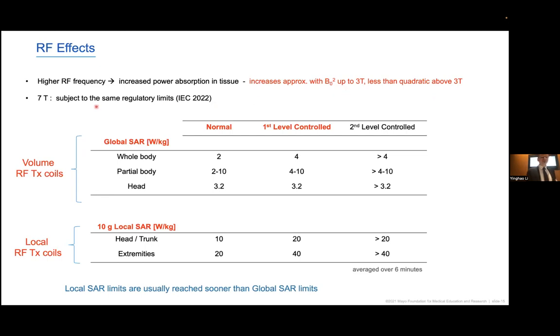And of course, we're subject to the same regulatory limits. This is the updated IEC 60601-2-33 document. The latest version came out last year, and it didn't change the global and local SAR levels. So here they are listed. The top table is for so-called volume transmit coils, where there are limits for the global average SAR, so averaged over the whole body exposed within the coil, or just the head, for example. You can see 2 watts per kilo in normal mode, or 4 watts per kilo in first level controlled mode, or 3.2 for the head.